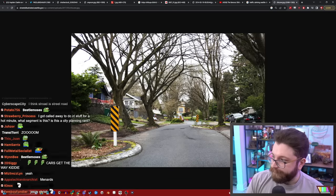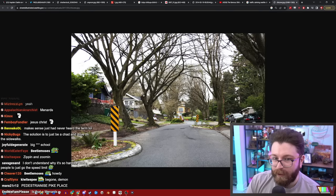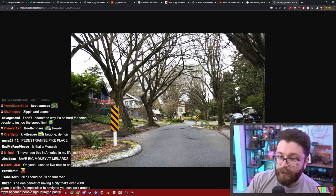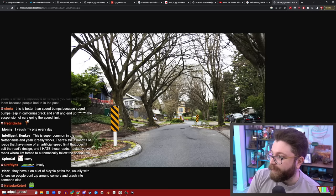Whereas if you build out into the road, not only is the road more beautiful because you have more space to... God, look how beautiful the street is. Isn't it lovely? Not only do you have more to work with, but additionally, you keep people from zipping down.